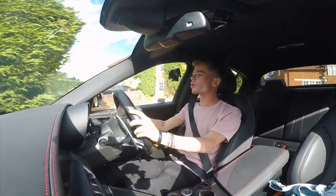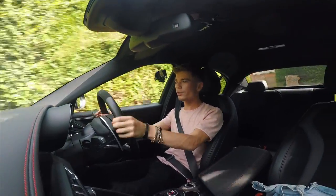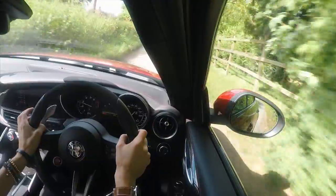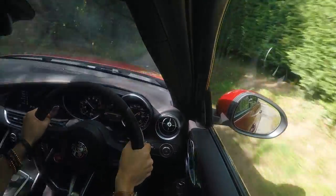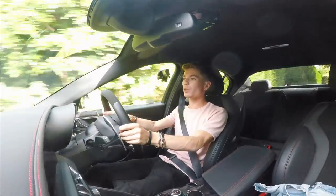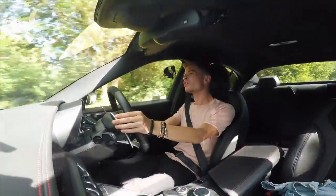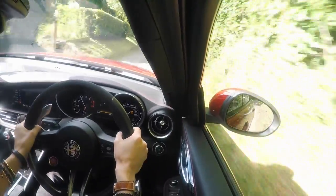Alfa Romeo Quadrifoglio, one of the most important cars for Alfa in a very long time, because Alfa Romeo have not had the best reputation over the last few years for making the greatest cars and for making specifically the most reliable cars. So this being a four-seater saloon with well over 500 brake horsepower is crazy. So what is it like?